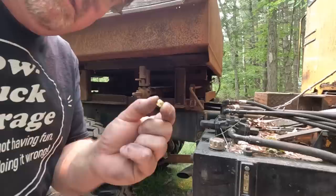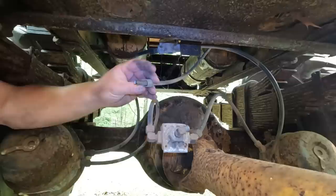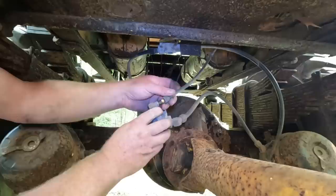Got a new ferrule. Let's see if we can just shorten up that air line and make it work again. We're gonna cut off the old end. The nut, I made sure to keep the nut on there. Now, this is a generic parts store ferrule. It's not exactly the same shape as the old one, but I hope it's close enough to work. And the insert in line there. We button it all back together.